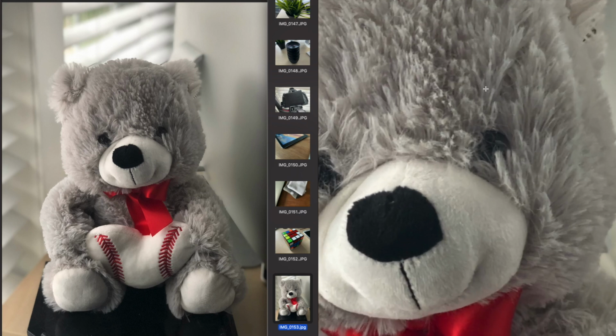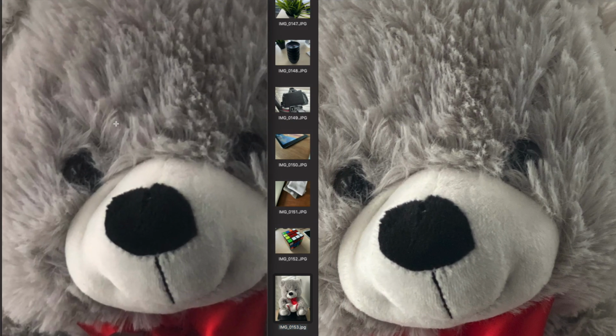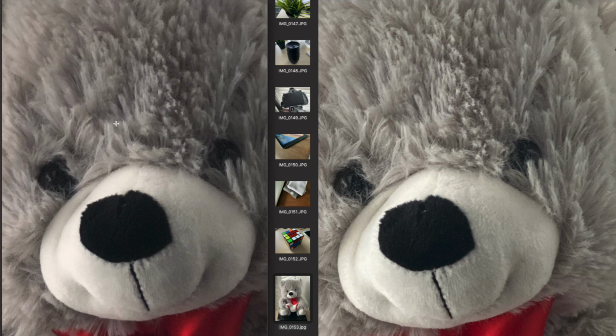Looking at the images themselves, they look kind of the same. The iPhone 11 Pro definitely looks a lot lighter and a lot brighter in my opinion, which is really nice. The iPhone 8 Plus image looks pretty dark in my opinion.